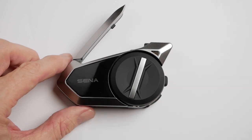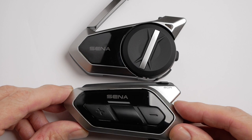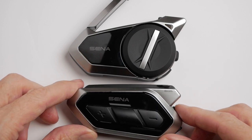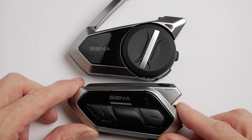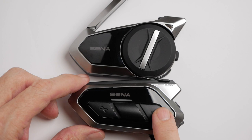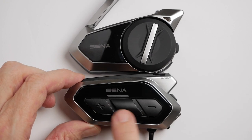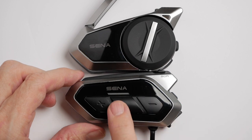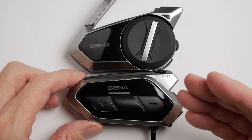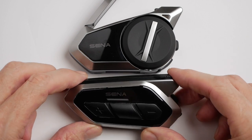So if we look at the 50R by comparison, you'll notice it has a little bit smaller form factor than the 50S. It's a little bit different design too. It doesn't have the jog dial. Instead, it has these three control buttons. The center button is raised up a little higher than the plus and the minus button. And these are the buttons that you use to go through the various menus and to do the things that you want to do with the 50R.